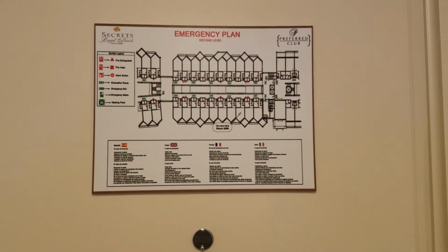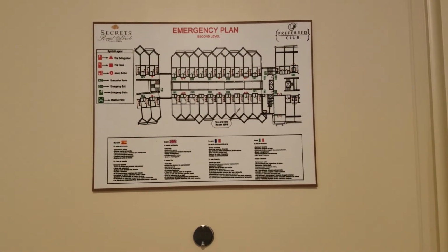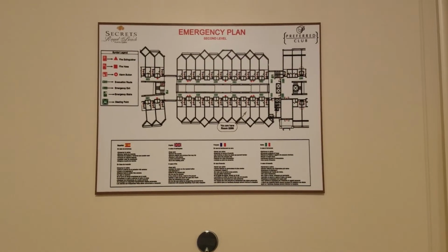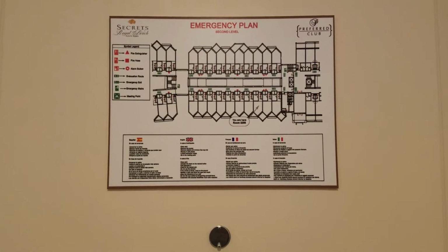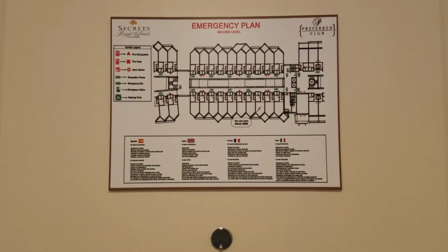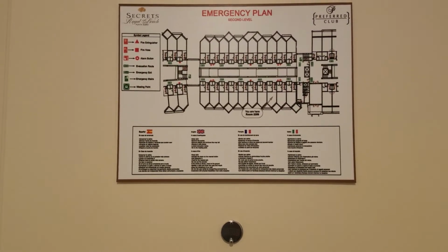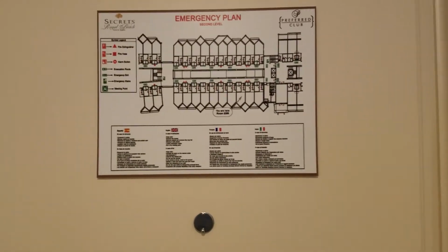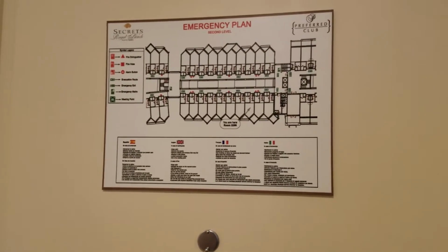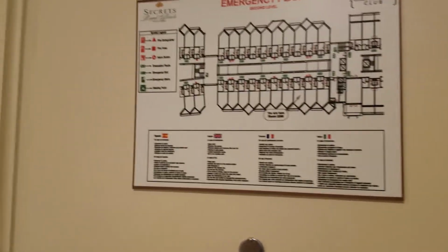Good morning. I'm here at the Secrets Royal Beach Resort in Punta Cana, and I would like to do a room tour for you today. I am in room 3256 here at the front door. There's your emergency exit plan if you would ever need that.